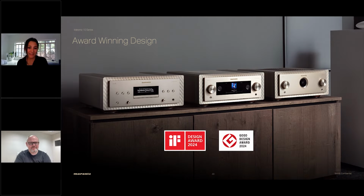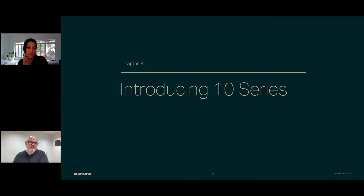And last but not least, about design, the 10 series recently won IF Design Award and Good Design Award Japan. So this is a proof of the amazing work that our design team in Japan and also the engineering team put together for bringing this collection to life. So it's a great achievement to celebrate. I will hand it over to Andy, so he will take you to the deep dive to the 10 series.